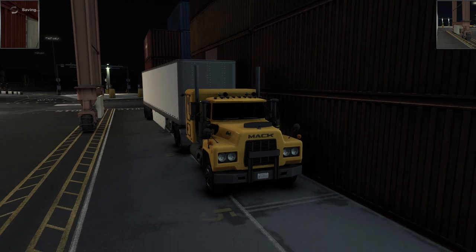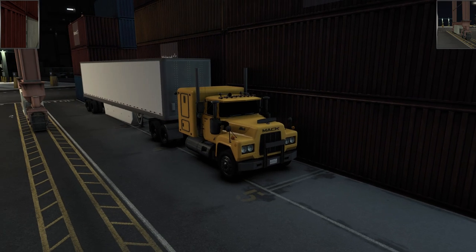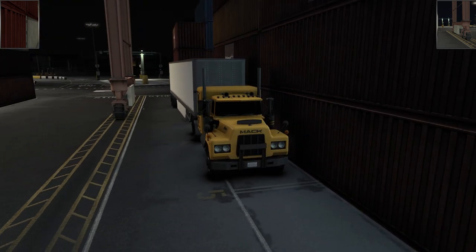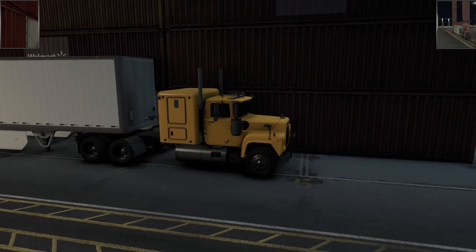Alright guys, we're going to wrap up today's video doing a mod review of the Mack R. Great looking little truck. It has a lot of options. It's kind of a cheaper little truck if you want a really older truck like this. You don't want a truck like Biker's 389. His 389 does cause some frame rate issues. This is actually a nice little truck too.